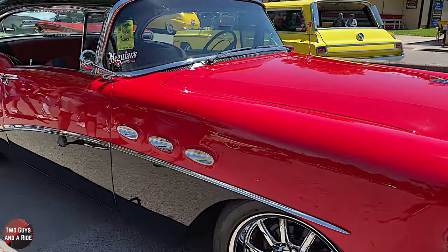To do that, I would normally have put the black in the rear lower quarter as well. The original car would have had the second tone all the way back underneath. And I'm glad I didn't. So that was a nice little touch.